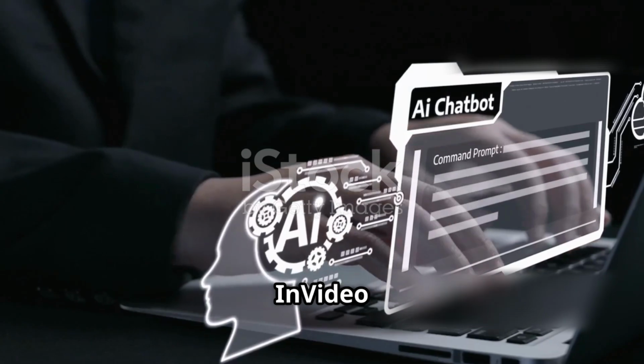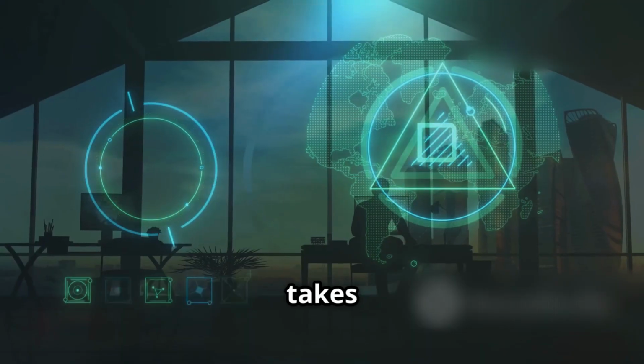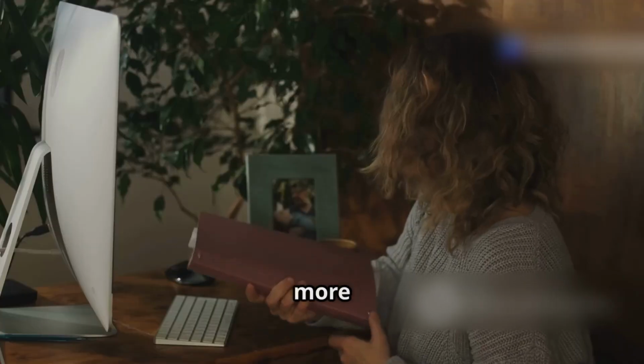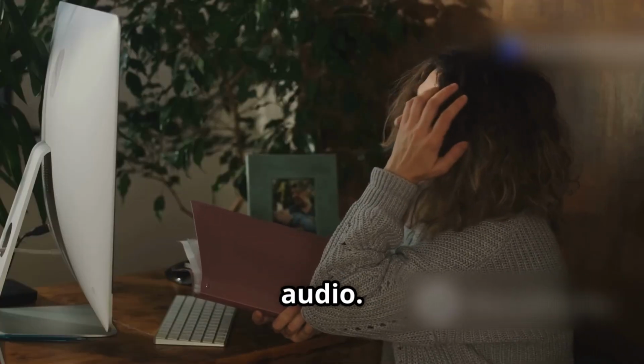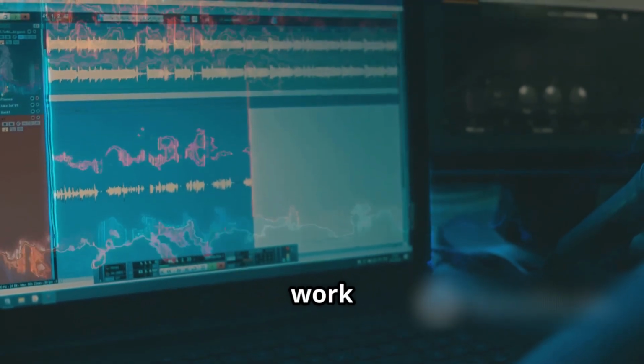Chapter 4. InVideo AI. Generate entire videos from text. Seriously. InVideo AI takes automation to a new level by allowing you to create entire videos from text. No more spending hours editing footage or syncing audio. Paste in your script, choose a video style, and let the AI work its magic.